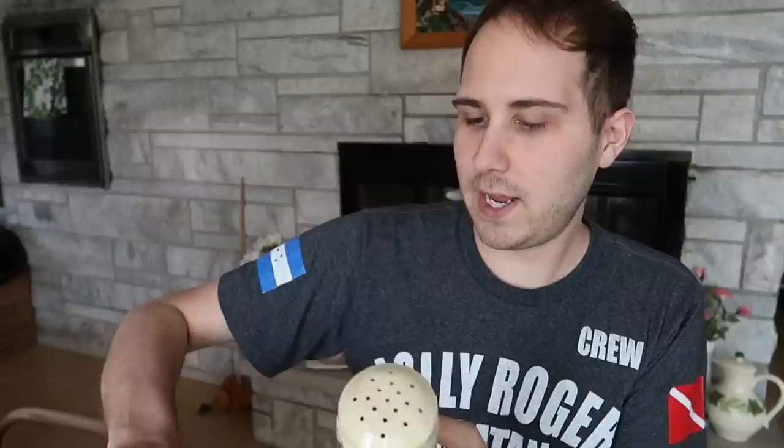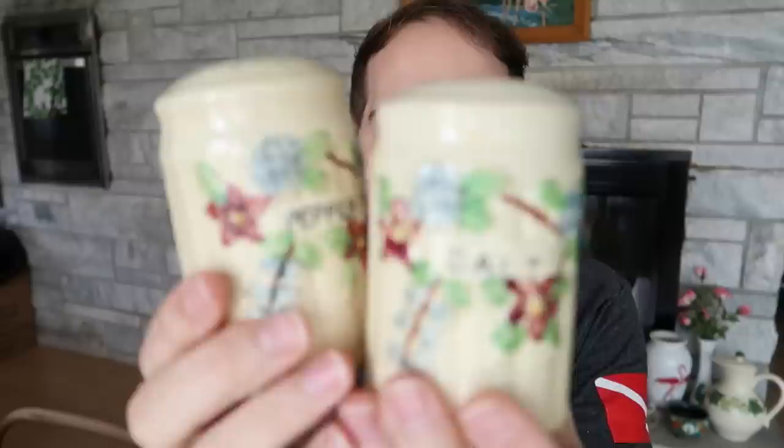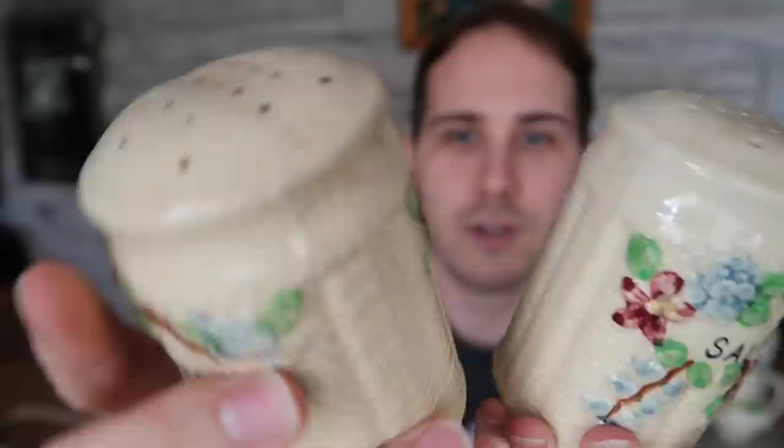And then I do have some 1930s Japan salt and pepper shakers. These have the crazing on them and the flowers, very pretty. Oh, I got that backwards. There's the salt. Yeah, I love that creamy bisque color. They are glazed and they do have crazing throughout. And they are marked, like I said, made in Japan on the bottom.